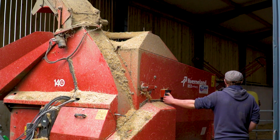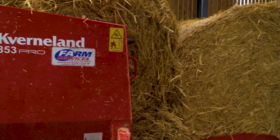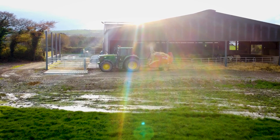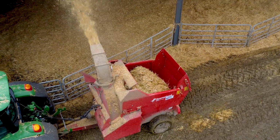We have an 853 straw blower and it's perfect for two ordinary round bales or large square bales. With the amount of straw we use, it's the right size for the amount of work we have for it. The major benefit of the straw blower would have been just taking the sweat out of bedding every day, maybe bedding 4 or 5 bales a day. Saves time as well, and you'd have more energy for other jobs.